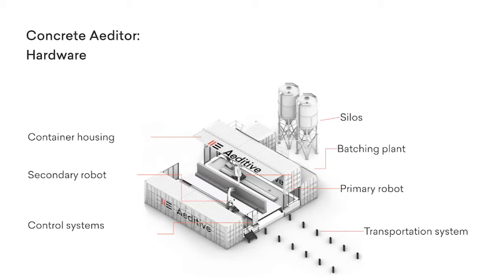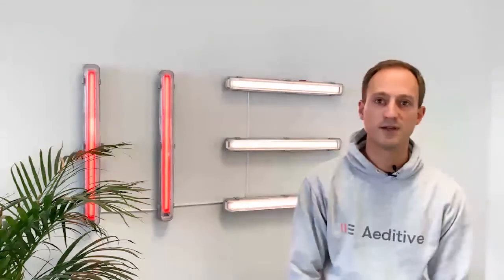The concrete will be transported to the primary robot, which in turn applies the material using our proprietary spraying nozzle. A secondary robot will, in parallel, smoothen the surface, integrate built-in parts, integrate reinforcement, do all the other manual activities that you would typically have when you build a concrete element. The transportation system, for example, is one way to integrate our printer easily into a precast plant. And of course, there are many control systems within the printer that orchestrate all the different elements.